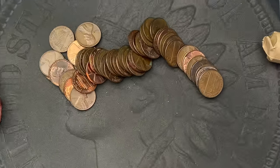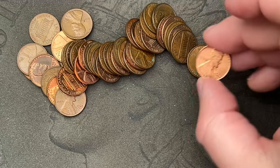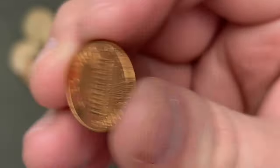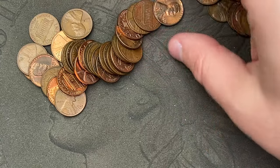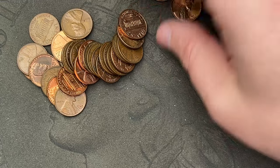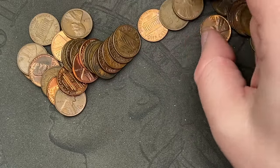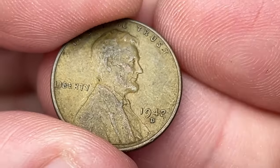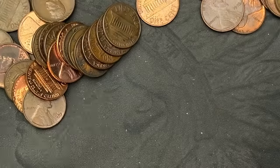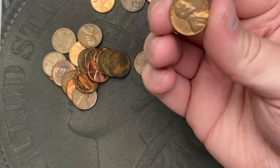Okay, so we're in this roll here. Looks like we got similar stuff, but we do have some nicer cents mixed in with this roll. There are some 1960s out of Denver to check for stuff. 1971 S. Let's see. Oh, got a wheatie. Got a wheatie. 1942 out of Denver. Cool. Nice. Let's just put that up here. Zoom back out a little bit. Nice. So there was a wheatie in that one.